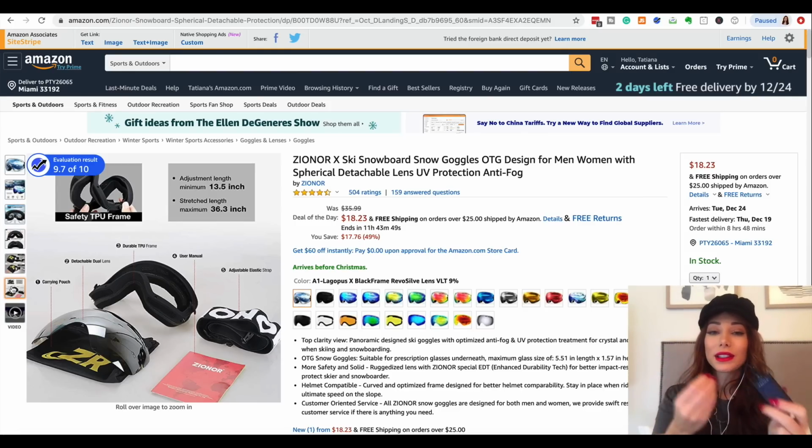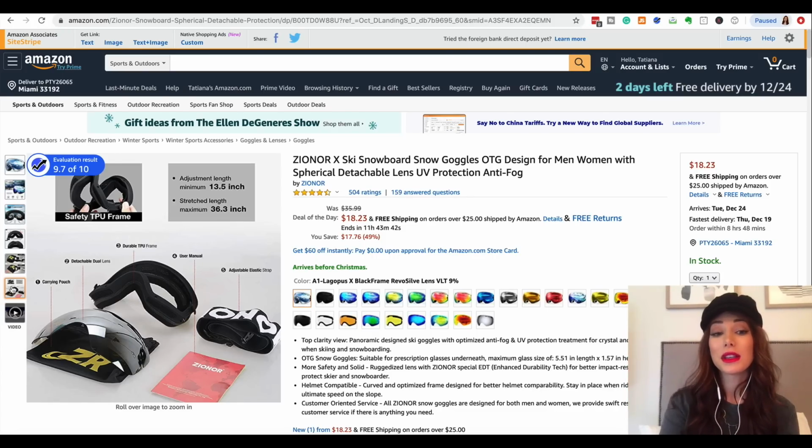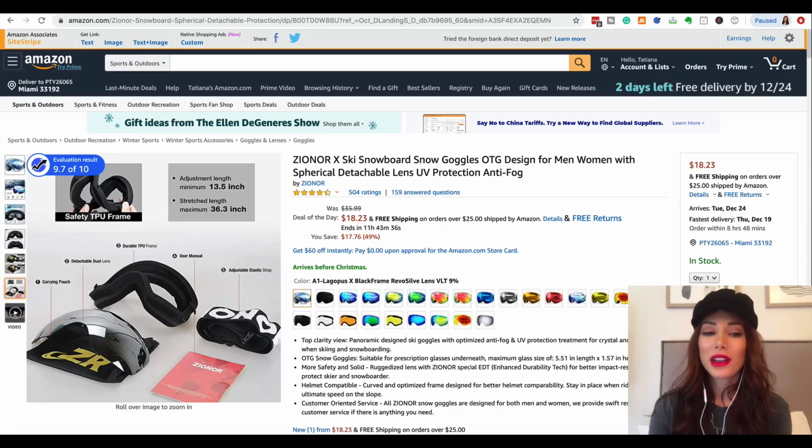There's more parts that are included in it. So it's more of a complex product. So the simpler the product, the better. And these goggles are fairly simple. It's just goggles. So it's not that complex.